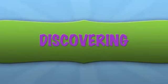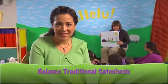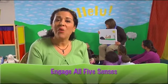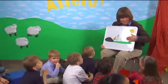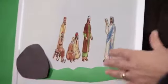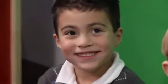Discovering is a storytelling and learning time where we'll present the key points of the lesson. Young children think and learn differently from older children. That's why Allelu balances traditional catechesis with lots of interactive, hands-on activities that engage all five senses. In Discovering, there are many ways to bring the scripture stories to life, whether it's as simple as storytelling magnets, as open-ended as question and answer periods, or as inspiring as various forms of dramatic play.